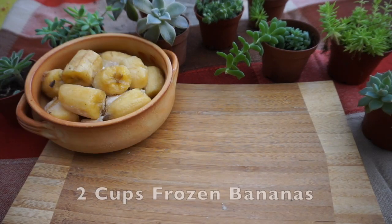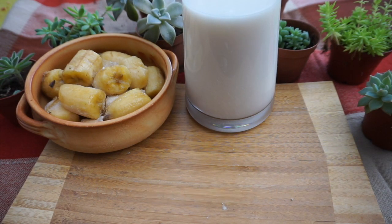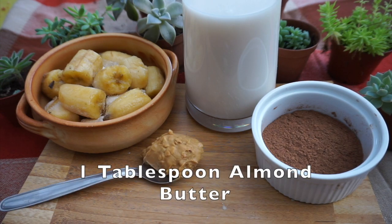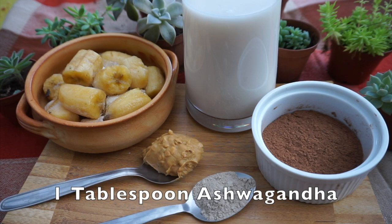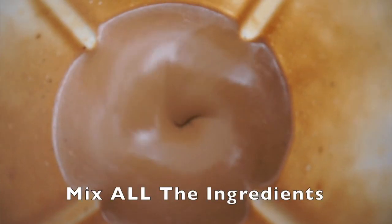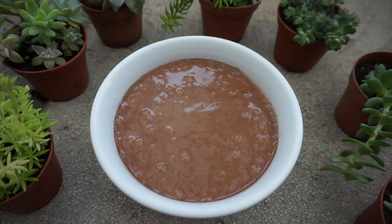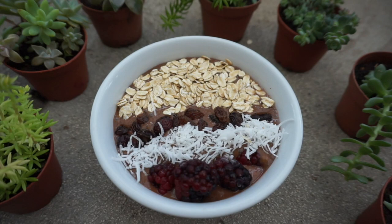You're going to need 2 cups of frozen banana, 1/4 cup of vegan meal, 2 tablespoons of powdered chocolate, 1 tablespoon of natural peanut butter or almond butter, 1 tablespoon of ashwagandha. Mix nicely all of the ingredients and just add your favorite toppings. This smoothie bowl is just perfect before any physical activity.